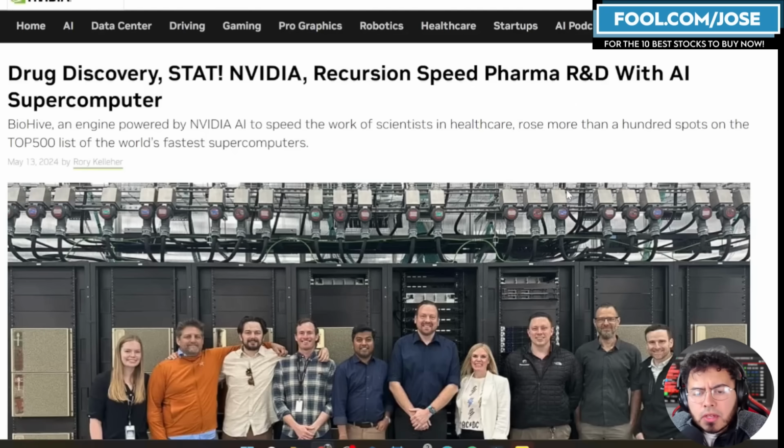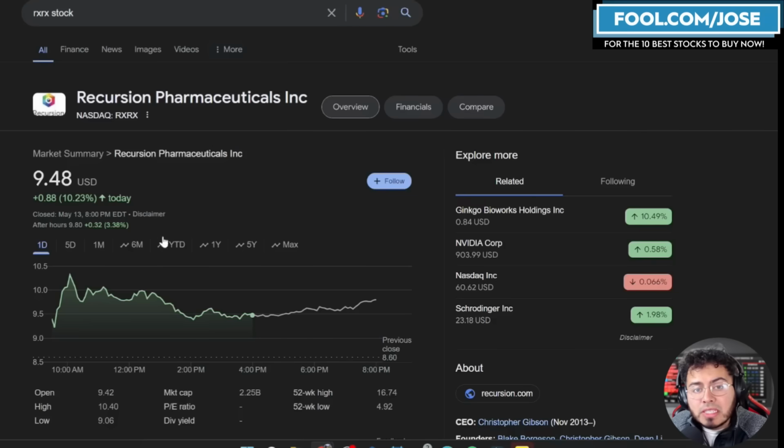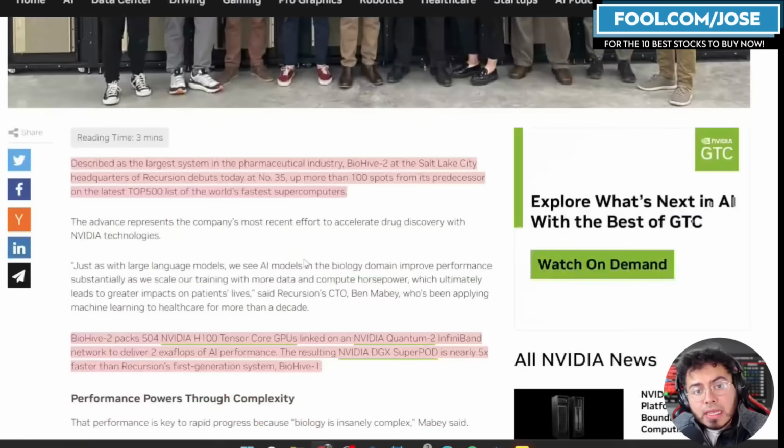Now, I want to take a closer look at some recent updates from Nvidia, and then we're going to look at their overall price target. The first one that I saw came out here on May 13th of 2024, and it talks about Nvidia's good partner Recursion, ticker RXRX. And this is a company that we have followed in this channel before. RXRX is kind of like a biotech company that is using artificial intelligence to help develop new forms of medicines, new forms of proteins. We can see the stock was up over 10%, and 3% after hours. So here, NVIDIA just showcases some of the strength of Recursion.